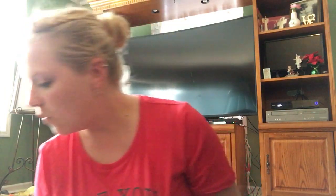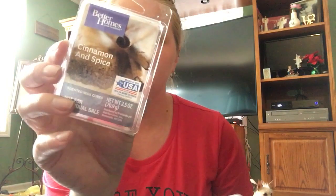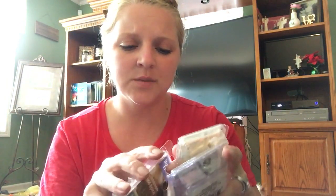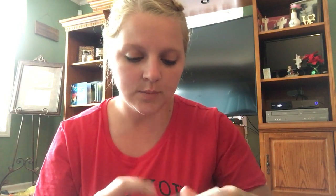And then we have some wax melts here, a couple of them, guys. We have the Cinnamon and Spice. Cinnamon's my all-time favorite scent. I love it. And this one smelled just like pure cinnamon, like the cinnamon sticks on the picture. And those are $2 at Walmart.